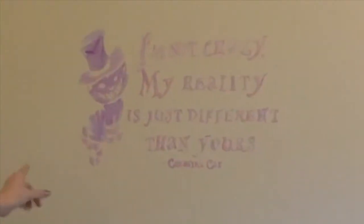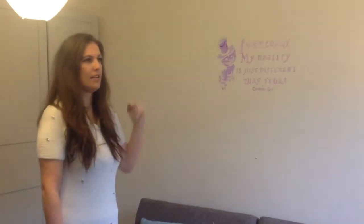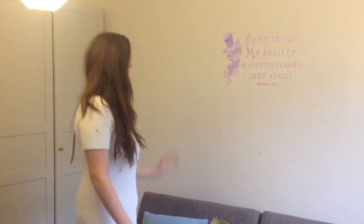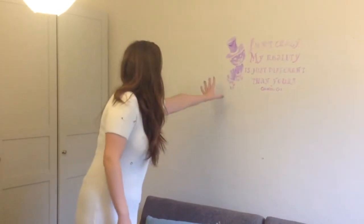On the wall I've got this little motif that says, "I'm not crazy, my reality is just different than yours," from the Cheshire Cat, Alice in Wonderland. When we got the sticker, it was white. We ordered it in black and it came white, and we had to wait forever to get it. So instead of returning it, I just put it on the wall and I got some different colours, purples, and I coloured it in. And then John came in. I don't know if it was John or Angela, but I think it was John. Came in and touched it all and smudged it a wee bit. Oh well.